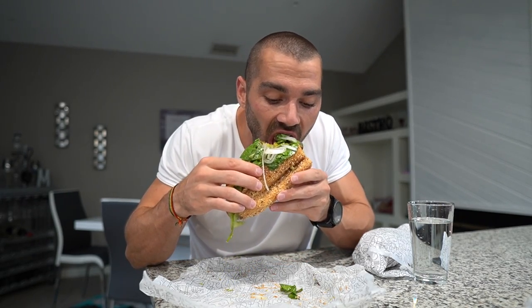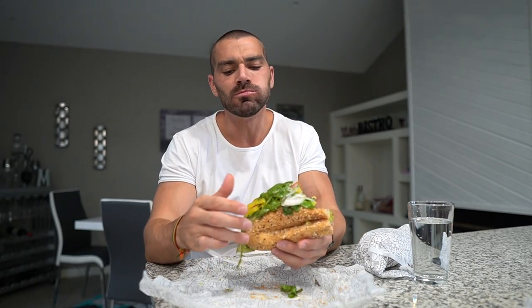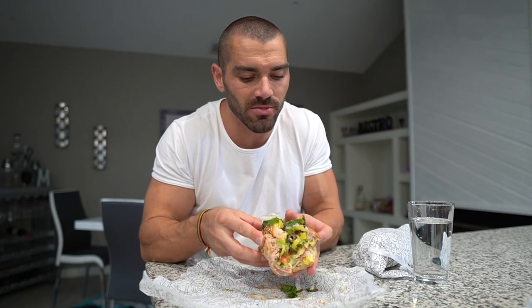Oh, there's also green pepper in there too, if I didn't mention that. But yeah, this sub is stacked. Loaded with veggies. Yeah, this thing's amazing. Oh, and cucumbers too, by the way.